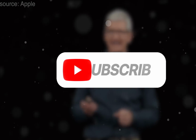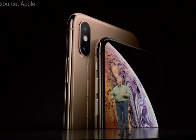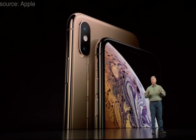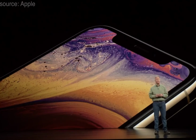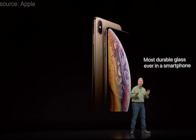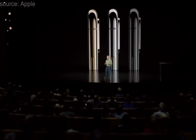iPhone XS. It is the most advanced iPhone we've ever created. It is made of a surgical-grade stainless steel. It has a gorgeous new gold finish on the front and on the glass. The screen goes top to bottom, edge to edge, rounded into the corners, with a new formulation of glass that is the most durable glass ever in a smartphone. iPhone XS comes in 3 finishes: gold, silver, and space gray.